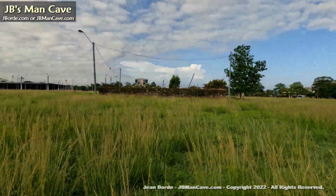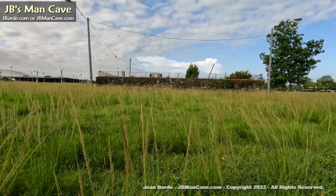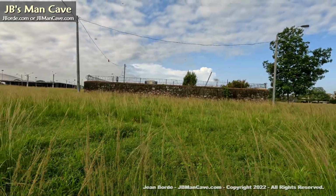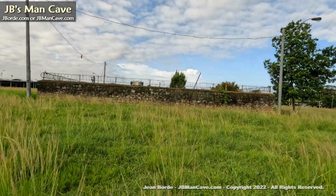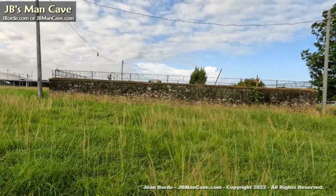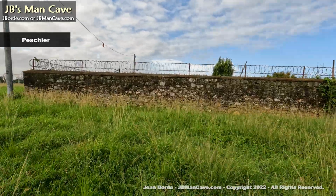Now, in the direction I am going is a cemetery, believe it or not. And that cemetery is owned by the Fisher family. But do note the spelling. It's not with an F, but with a P.